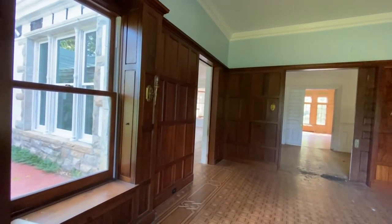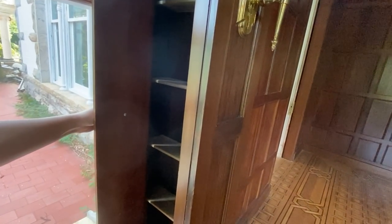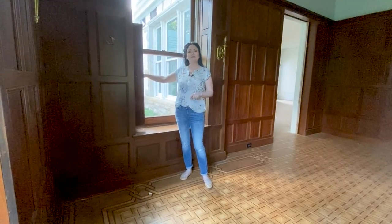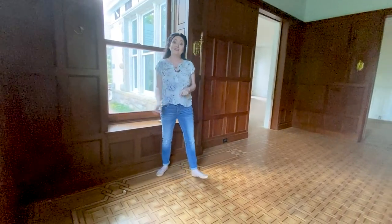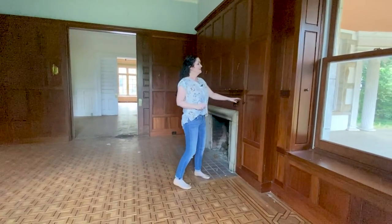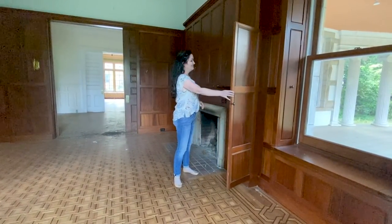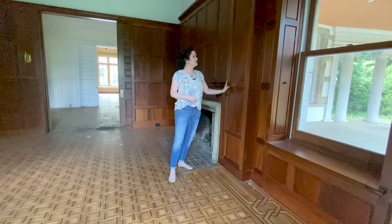Some of the things that are hidden in this room that are so much fun. At each window, we have these little hidden cubbies. There's one on either side of all of the windows in this room. And then on this side, we have a built-in hidden cubby in here. I love it. These are the little quixotic things in these houses that are so fun.